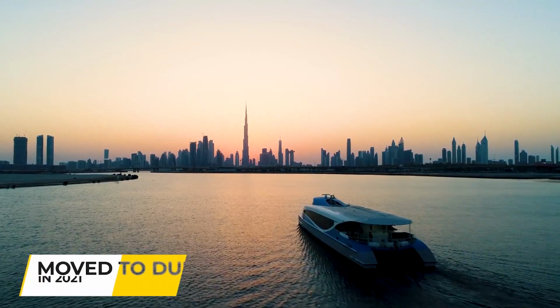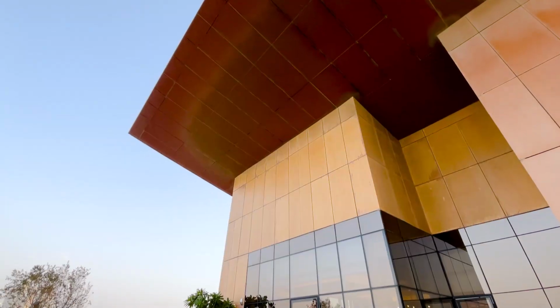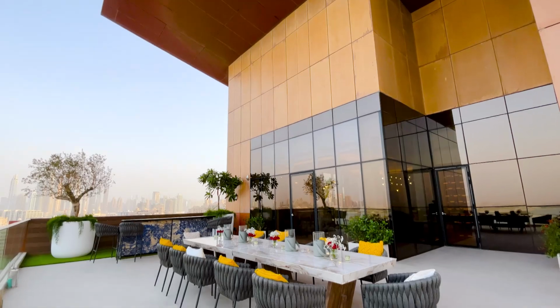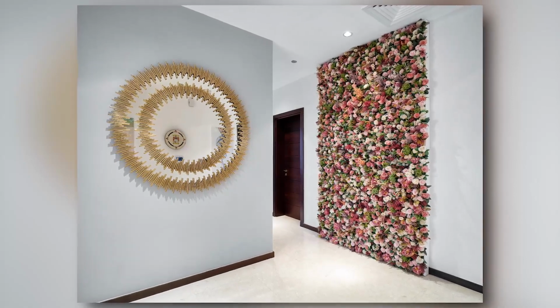Tabassum and Spike moved to Dubai in 2021 and wanted to turn around their space to create memories, use their large terrace to entertain business associates, and enjoy with family and friends. Check out my photo wall, made with flowers handmade by me right at the entrance to welcome guests and create memories whilst taking pictures at the entrance.